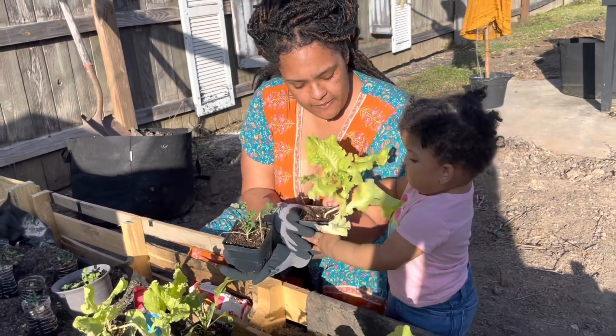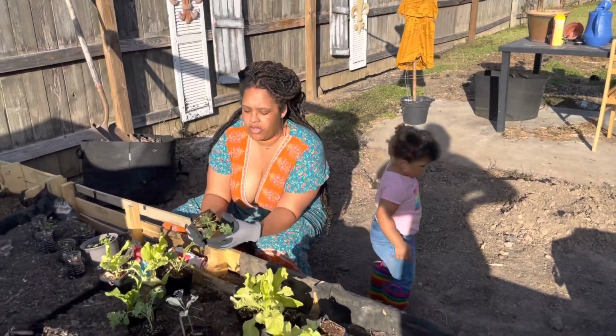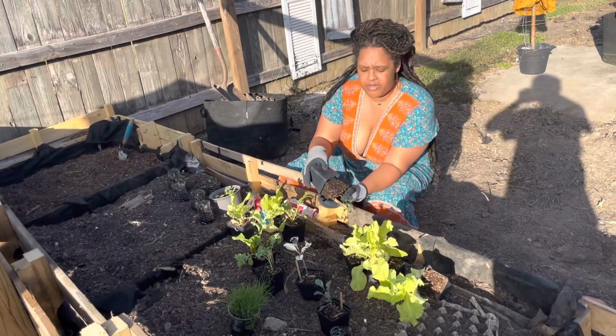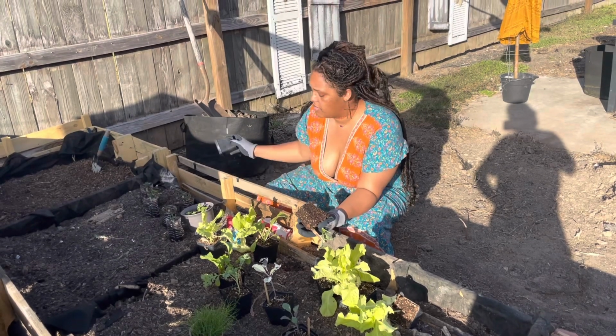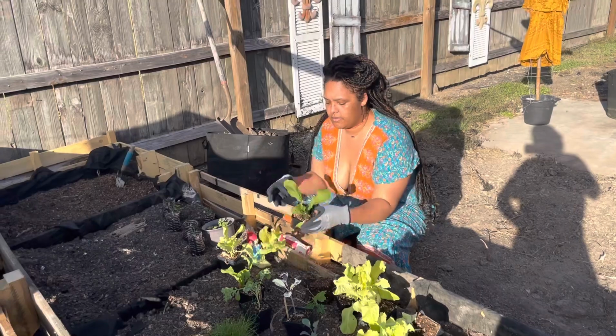Oh, thanks, Demi. Thank you. It says, we were reading earlier, that all of these plants are pretty much companion plants. I really wanted to put the basil in here because it's supposed to keep bugs away. It smells so beautiful and delicious. Oh my gosh. So we'll take them out of their little containers, and then we're gonna put them in the ground.